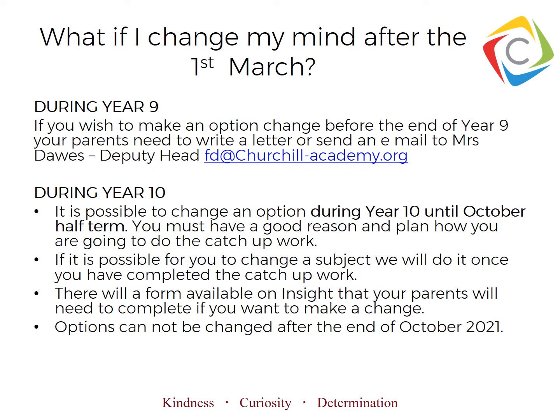But what if you were to change your mind after the 1st of March? So on this slide I have outlined what you will need to do if you change your mind after the options deadline. So if you change your mind during the rest of year 9, you would need to make sure that your parents have written to me or sent me an email. Not you, it has to be your parents that do this.